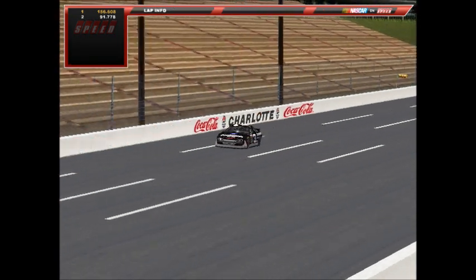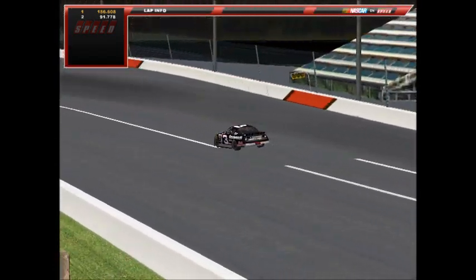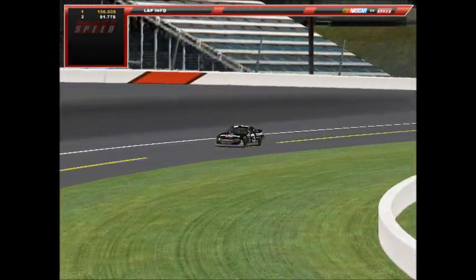So qualifying is over, and Seth Cole is your pole sitter for the season 24 Winston All-Star Race. We'll be right back with the lineup right after this.